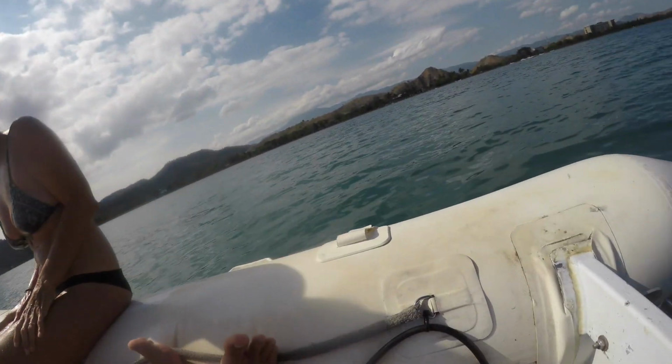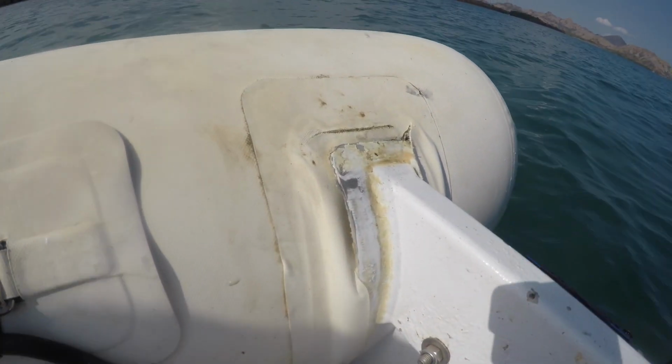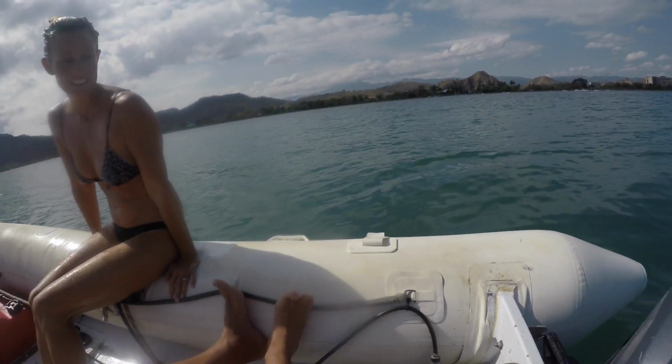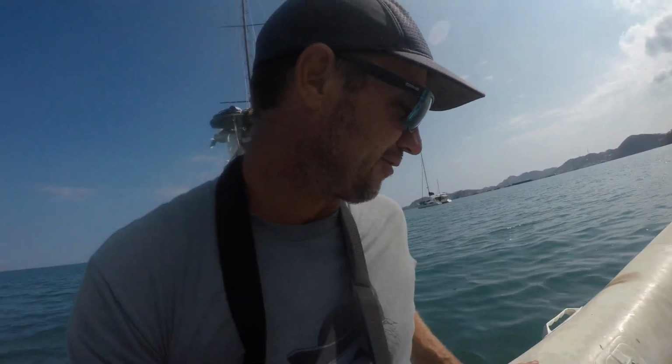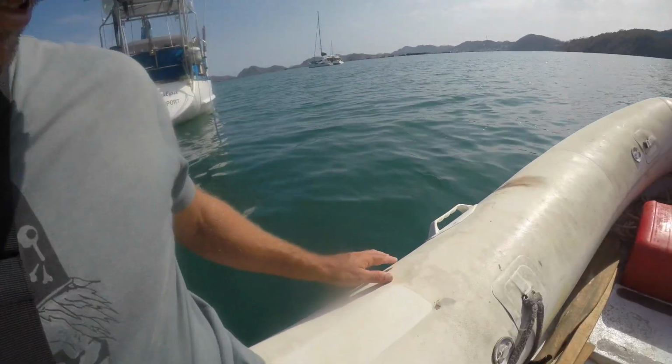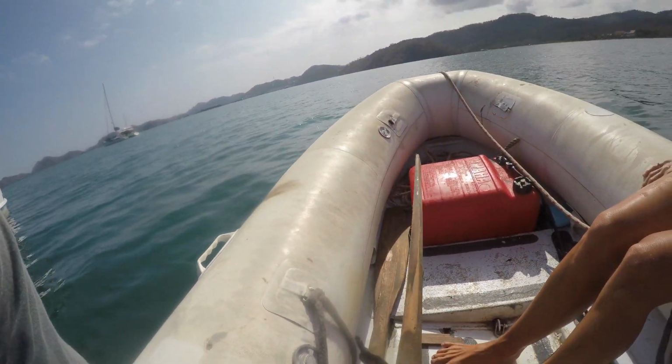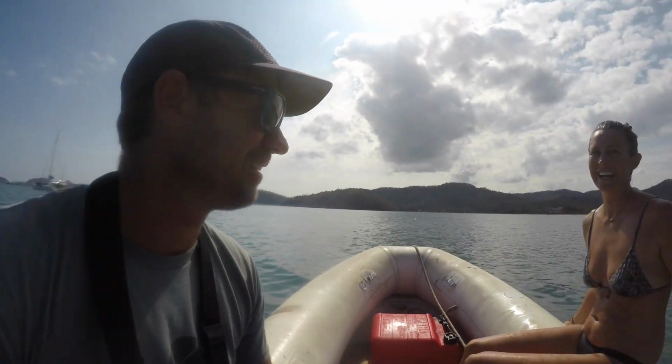Went for a quick burn into town, try and get some oil. Didn't have any luck there, but I was just coming back and I felt the tender go donk. And it's just popped out again and torn. Poor old girl's fallen apart. We've lost our rowlock holders. They've all come off. Nearly everything that's stuck onto the boat has come off. The paddles are falling apart.